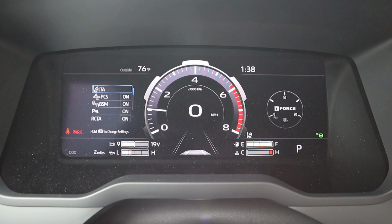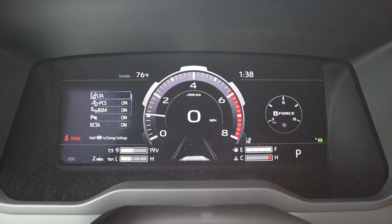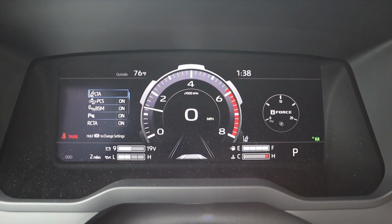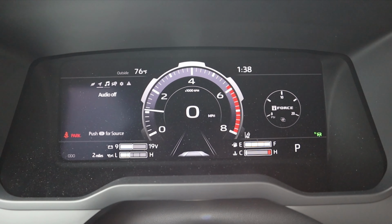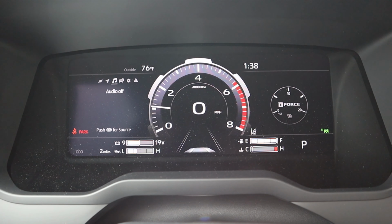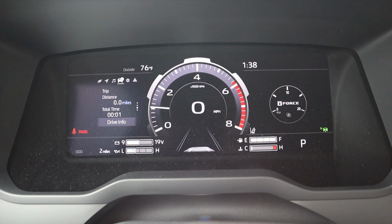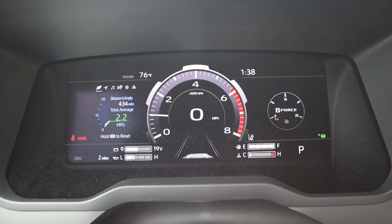Now this has the full digital gauge cluster, and definitely cool from an aesthetic perspective. And if I give it a little baby rev, you can see like the tachometer go up. That looks pretty cool. But there are some different menus you can scroll through there on the side, as you can see, to see different bits of info like navigation, for example. You can see info on the truck as well, which is pretty cool.